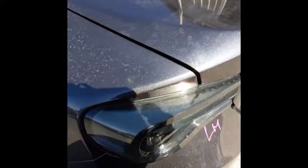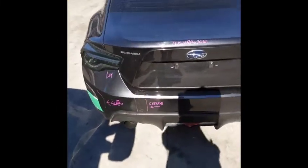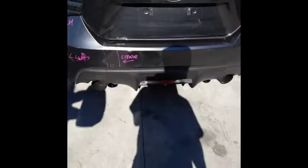The left rear has a good tyre. We have a left aftermarket tail light, sold as a pair. Boot lid appears to have no damage. It's got a tidy bumper cover, light crease, and a few scuffs on the left hand side.